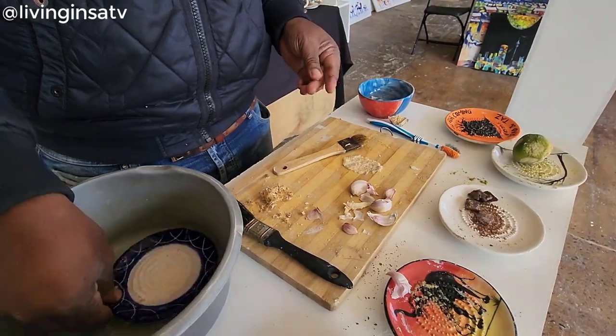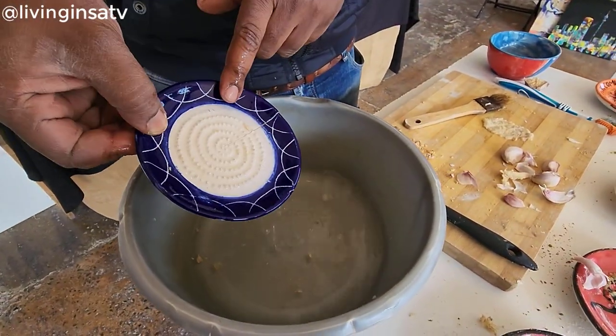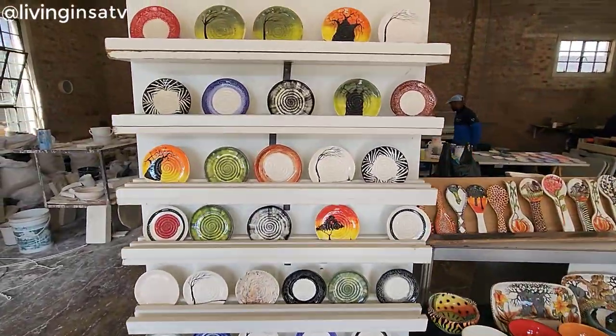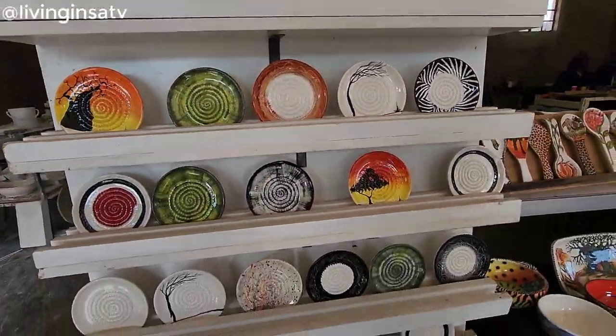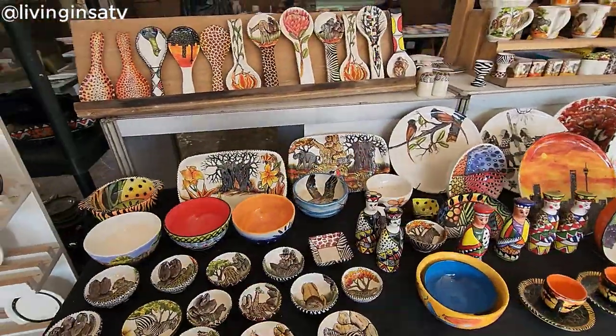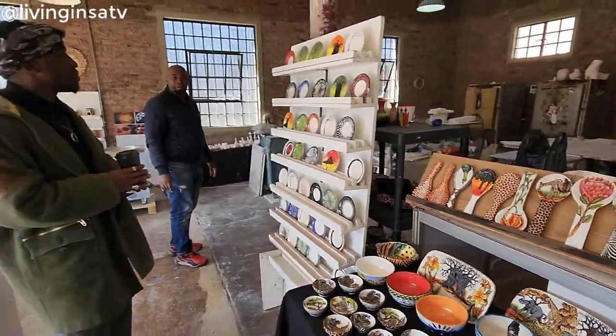The clean-up is very easy. Just rinse under tap water. It's dishwasher safe as well. So you can grate almost anything with this. This is so unique. It's such a nice, simple idea. You know what I love about the space, David, is that they make everything here.